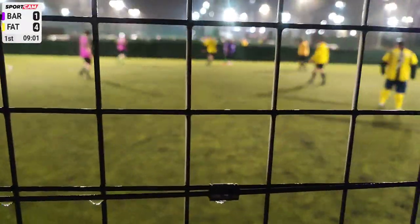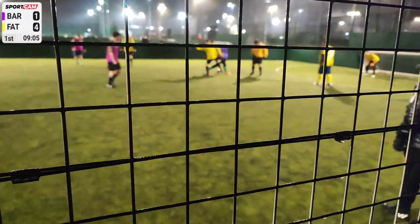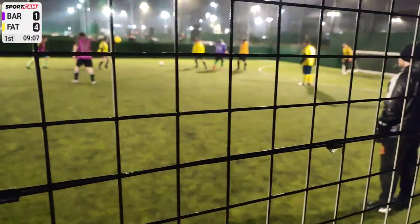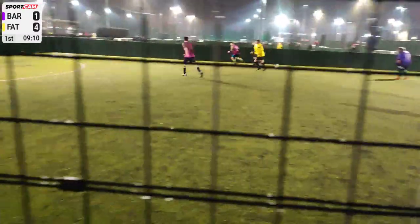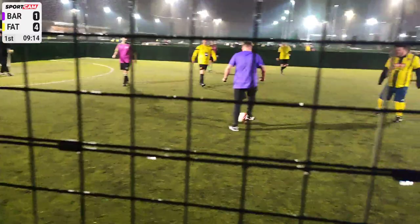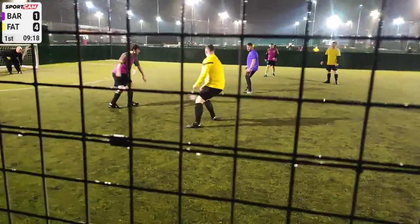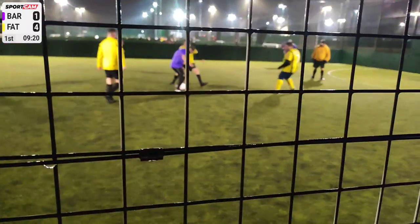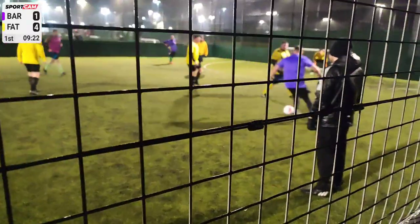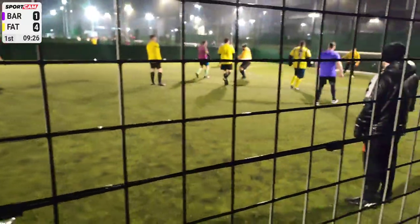Back at Quinny on the ball. Don't know how much of this game the camera can see, because it's absolutely pissing down. Purples will restart. Covered as well. Have a go. Unlucky.